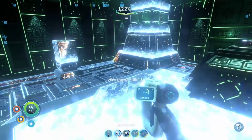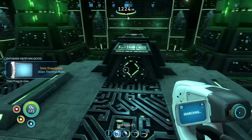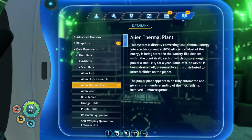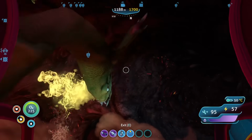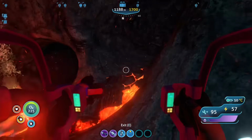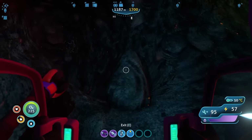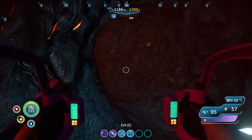Oh, wow. Okay. Construct this in your base for infinite power. So maybe we do have to jump down that big hole? Well, we have to get to 1,400 meters somehow, I guess. All right, well, I think that's quite enough excitement for one day. Tell that to the lava lizard. Yeah, apparently lava lizard heavily disagrees with that assessment. I guess next time we try to find this containment facility.